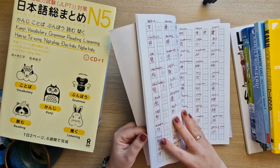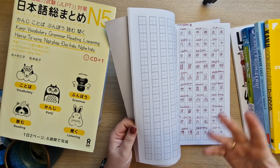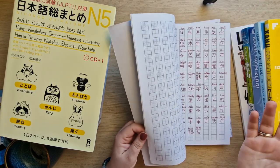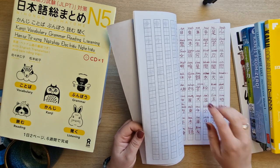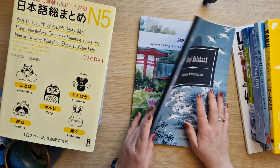But if you just want to write down kanji and make notes and just write kanji multiple times to learn it that way, you can also just take a random notebook, especially if they have these small squares, it's fine. So I will not buy new ones until I finish both of these two.